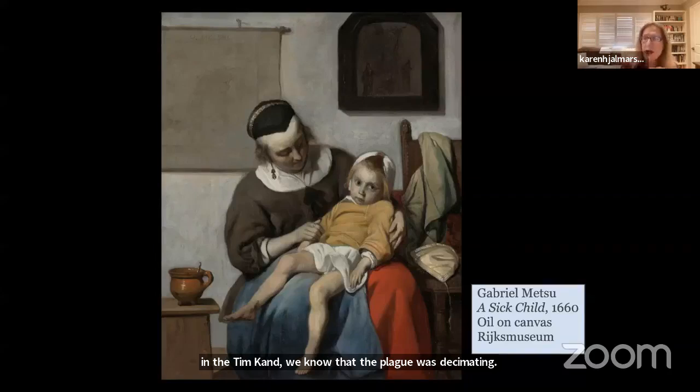It didn't stop in the 14th century. It didn't stop in the 15th century. It went on. And in the 16th century, about 1 in every 10 people died of plague around this time in the city of Amsterdam. So we have a sick child, but he was a Catholic, and he really paints what seems to be the Madonna and child being held, and the child, we don't know if the child survives.